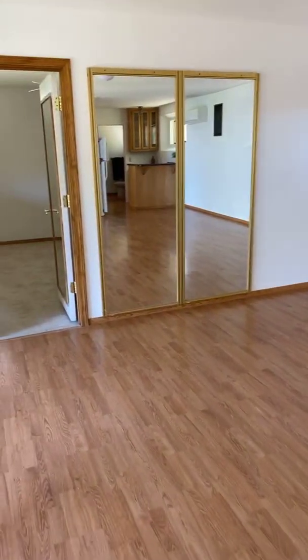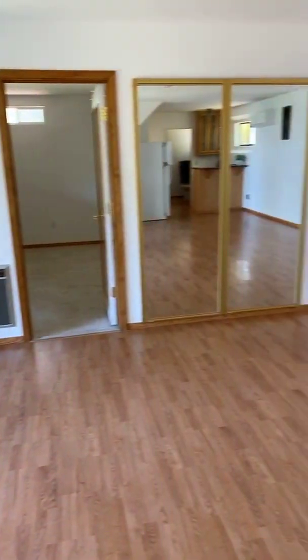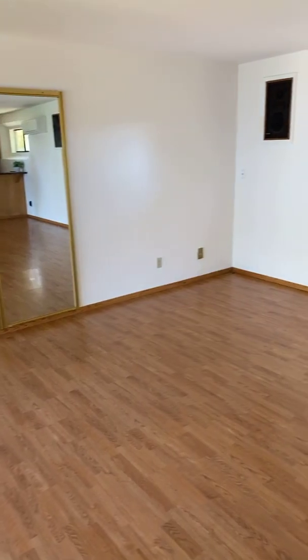One of the nice things about this layout is you could actually live upstairs, and if you had someone, let's say a family member, that you don't want to see regularly, but provide them a place to live, they have this very nice sized family room. There is a private exit, which we'll look at in a minute, so they wouldn't have to come into the house at all on the main level.